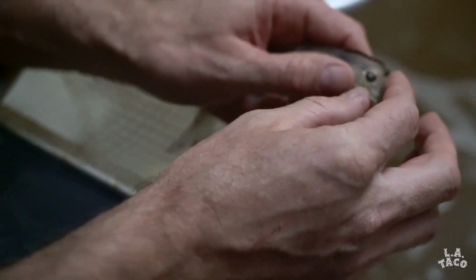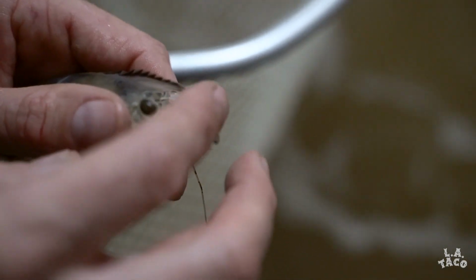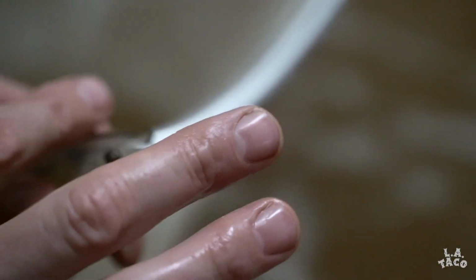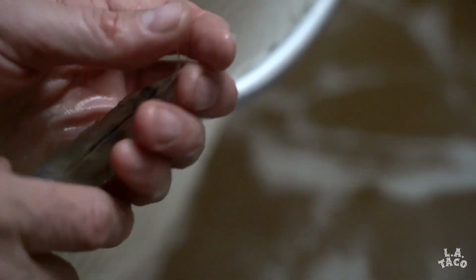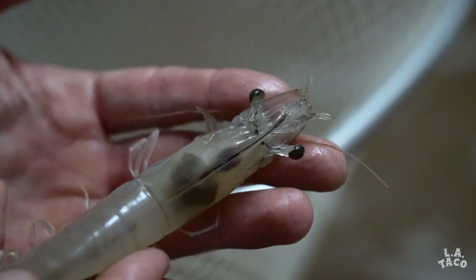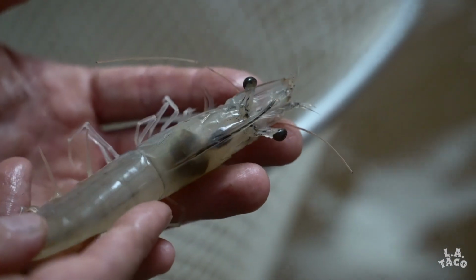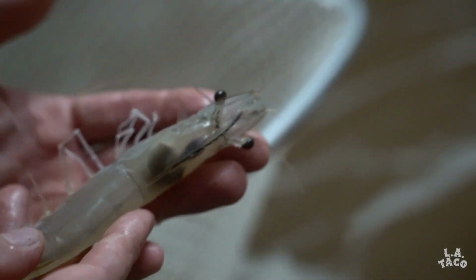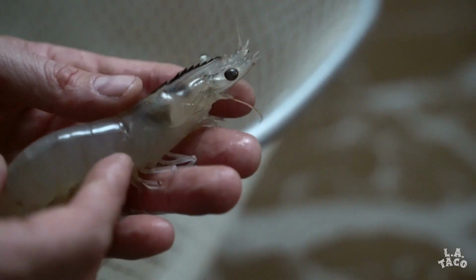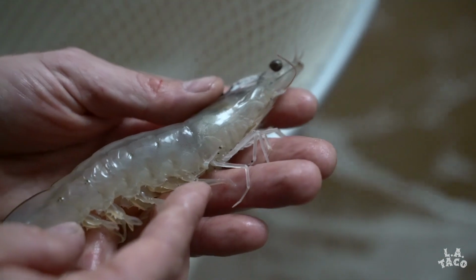The other part that's really sharp is this part here. This is called the rostrum, and the rostrum is pretty sharp and is different in pretty much all shrimp. But this is a good-looking guy. He's like a large shrimp bordering on a jumbo size for us. For us, larges are 15 to 18 count, and jumbos are more like 10 to 14 count per pound.